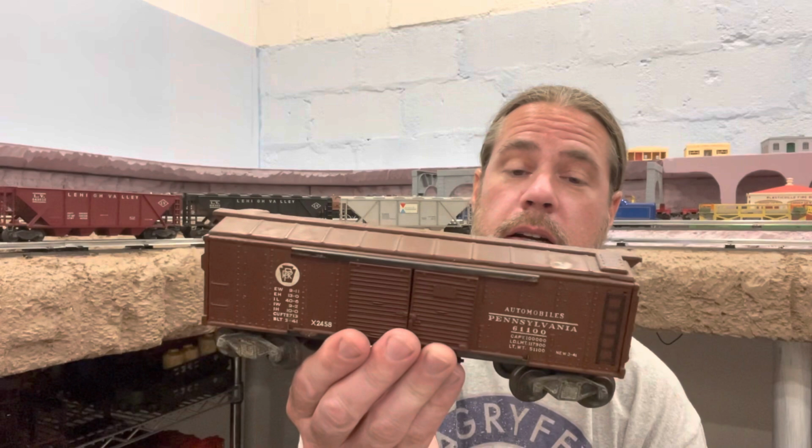And along the lines of adding another older post-war Pennsylvania car to the roster, this one looks like it took a hit to the truck during shipping, but the car itself's in really nice condition. The Pennsylvania 2458 car. You know, I had to get another one of these. So that's the truck. It looked like it was in the box like this, so it must have been dropped, but that's okay. That's fixable.